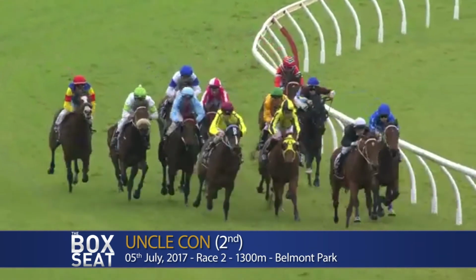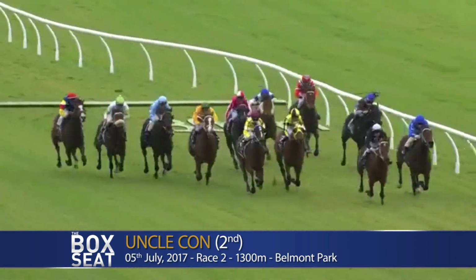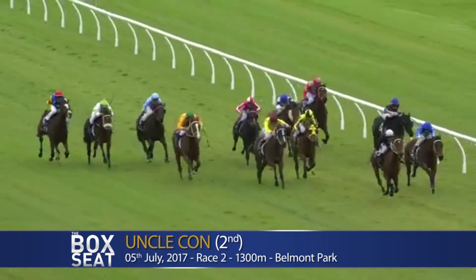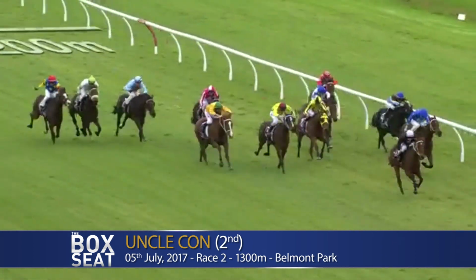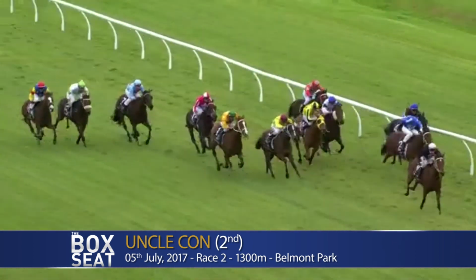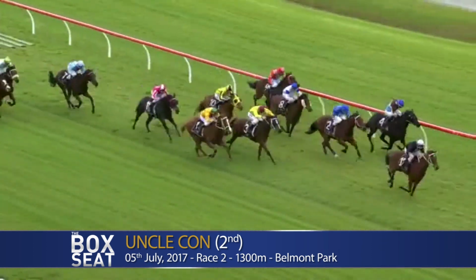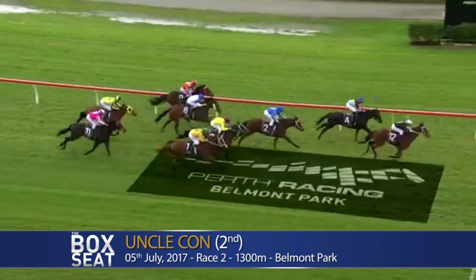The back by Countess Kinski. At the head of the others came Bachelor Boy. As they come to the 300 though, Burning Pride led the way from Dazzling Poet. Ugbar Jack just starting to struggle a little. You Am I running on down the outside. Burning Pride though comfortably holding them as they come to the 100 metres mark. Nicely clear. Uncle Con's getting home brilliantly along the rail late. Burning Pride shaken up. Uncle Con won't get to him, and Burning Pride on debut here.